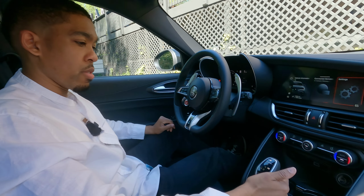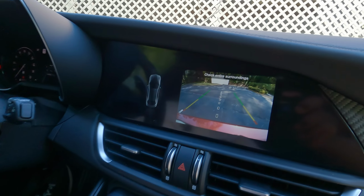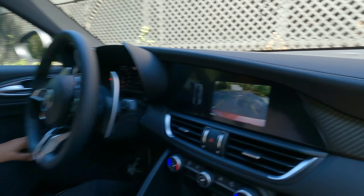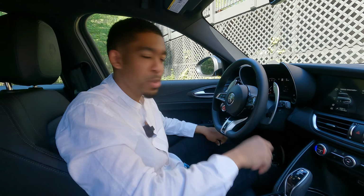Let's show you the reverse. Oops. That's the reverse screen. I do wish it was a little bit more clear, but that's all right. I'm not going to be looking back anyway when I put it in race mode.